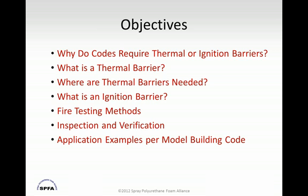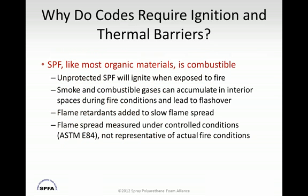inspect and verify that the particular product you're using has been installed properly and meets the model building codes. And then finally, I'll follow up with a couple of application examples that meet the current model building codes. Now, as I talk about the model building codes, I do have references throughout this presentation. They'll be in blue, which reference the appropriate sections of the code. Now, those reference numbers change, they're added, they're modified over time. So the numbers in my presentation refer to the 2012 version of the I-codes.